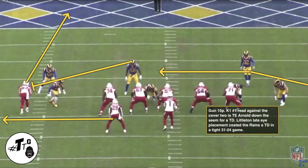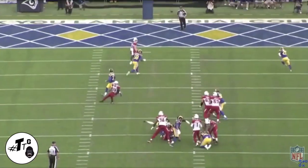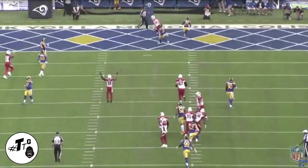As you can see, gun 10 personnel, K1's number 1 read is his tight end Arnold versus the cover 2, who's going to just do a seam route, which is the weakness in the cover 2. Great ball placement, bad eye placement by Littleton for an easy touchdown.